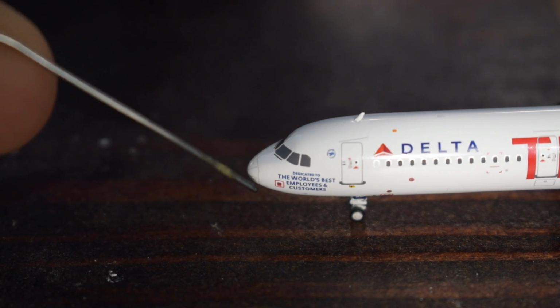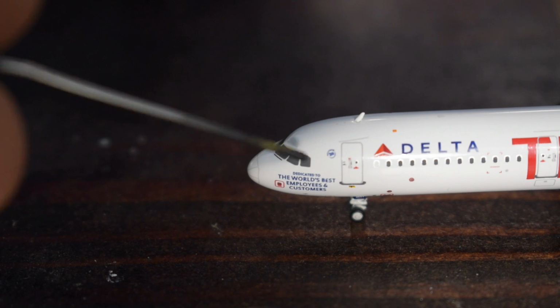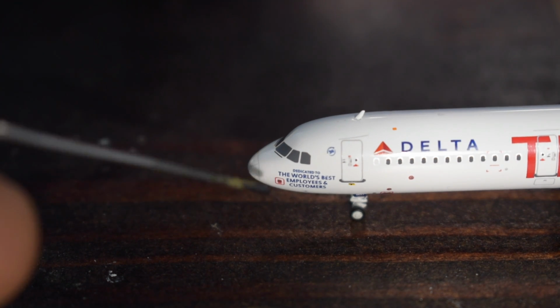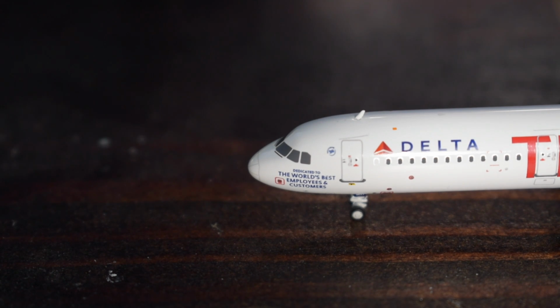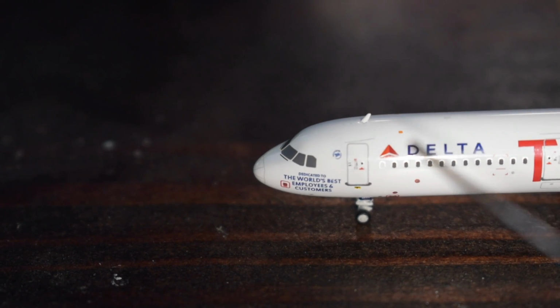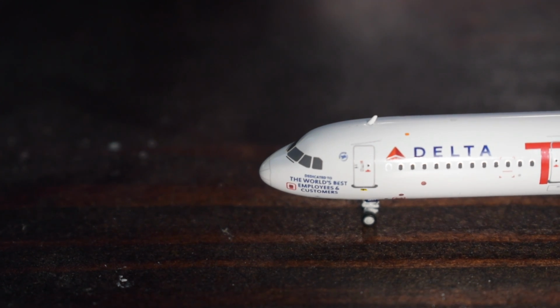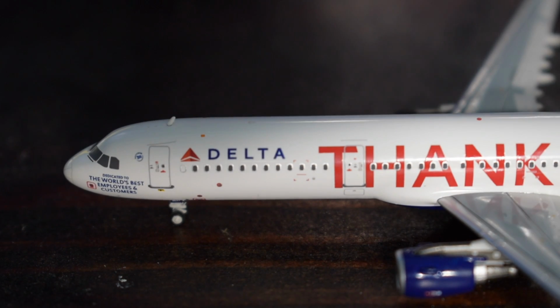Moving on here, we got this little red square. I'm not sure what that is. It could be a static port. I don't really know on those Airbus aircraft. Then we have the title saying dedicated to the world's best employees and customers. That's this right here. Moving on, we got the little SkyTeam logo. There's supposed to be a little sticker by the door, but I guess that was too small a detail for NG to add, but that's okay, because it is quite hard to do those kinds of details. Moving on, we got the Delta titles here. Not really much of a change, it's just the same size as on the regular livery on the A321s. Then I'm going to move the aircraft up quite a bit. Also, I forgot to mention we also have the L1 door here.